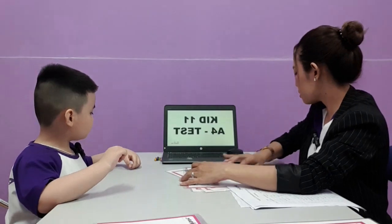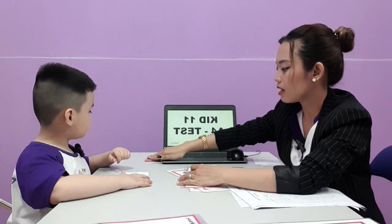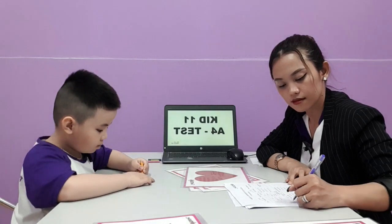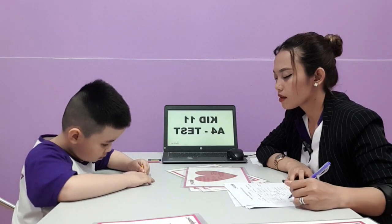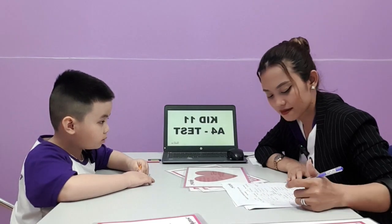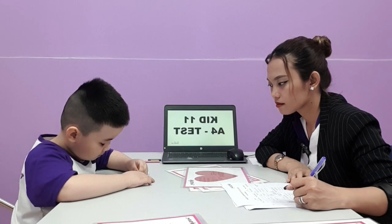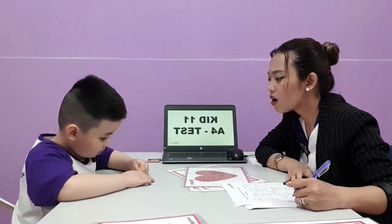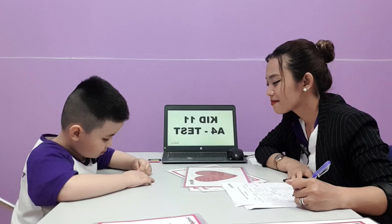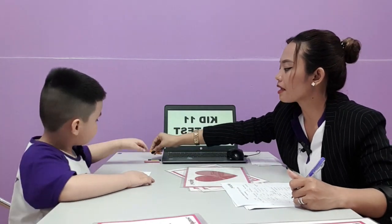All right, Ken, I want you to color the shape that I'm going to say. Okay, here are the crayons. Okay, it's a yellow star. What shape is it? It's a yellow star. Okay. Next, it's a pink heart. It's a pink heart. Next one. It's a pink heart.